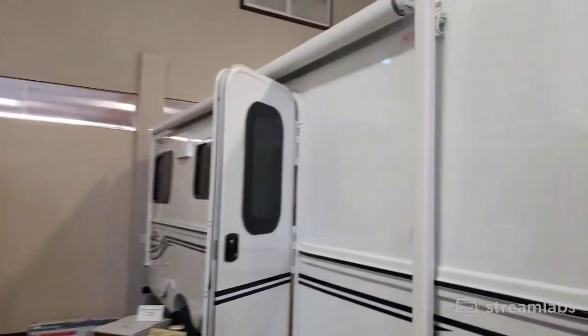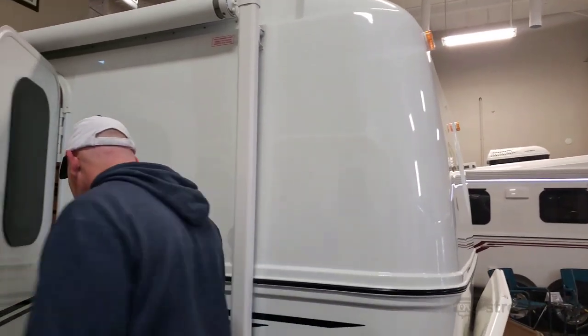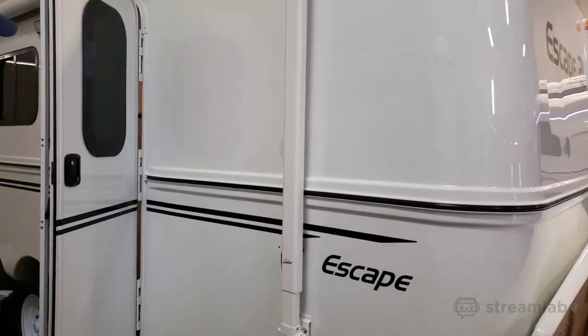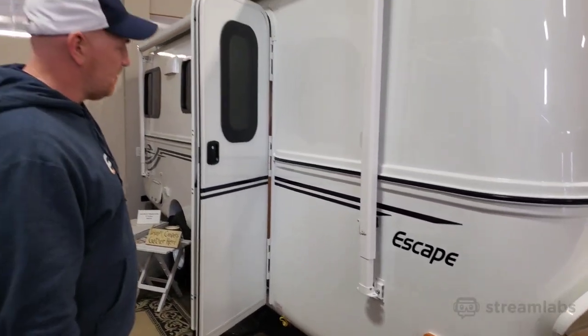Must admit, I never tire of kind of just feeling the glossiness. Yeah. It really is beautiful. I never tire of that anyway. This one's nice. I like the gloss black decal on these trailers. Really strikes off well against the belly band.